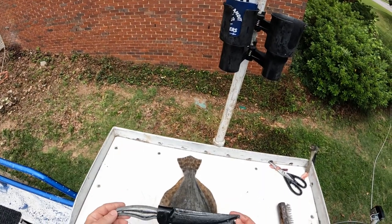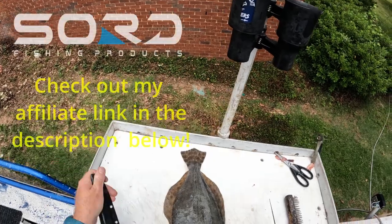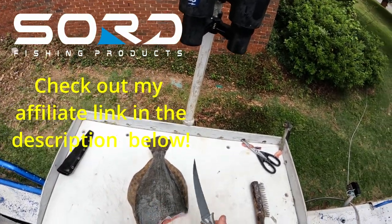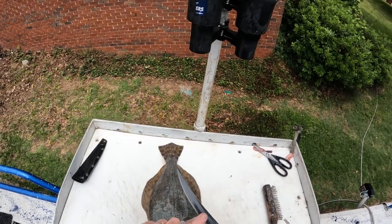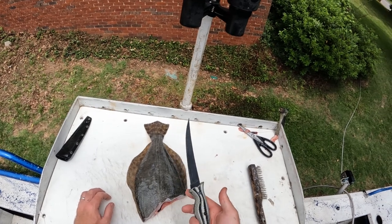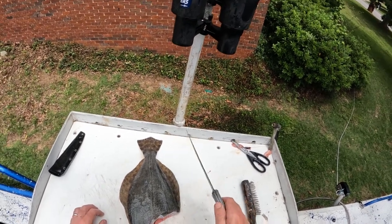We're going to be using our Sword 7-inch Flexi. Really love this knife. It's corrosion resistant. They've got a protective coating on the blade to keep it from rusting. That knife's been in my boat about 5 or 6 months, and it looks great.